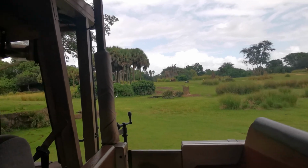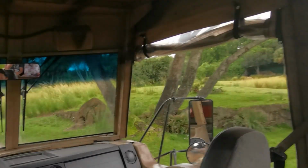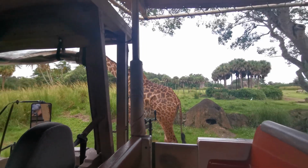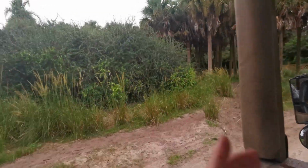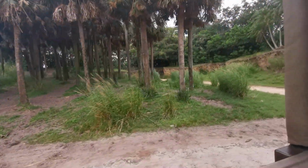And then the white-bearded wildebeest are the gray things that kind of sit down looking like rocks, which if you've seen The Lion King, you might recognize them as the animal that chased after Mufasa and Simba. If you remember how many of them there were after them, it won't come as a surprise that they're the second most densely populated mammal in the world behind us as humans, recorded in numbers of up to 1.5 million.